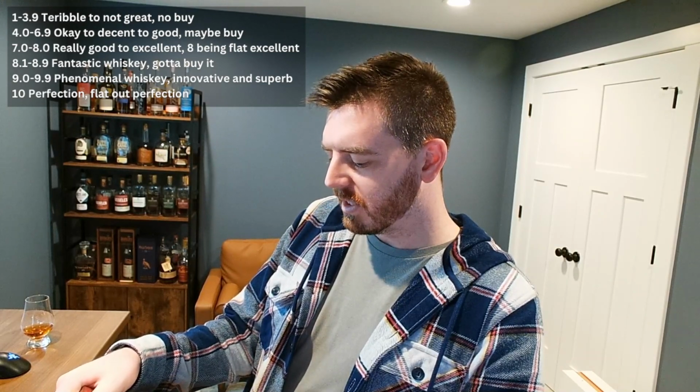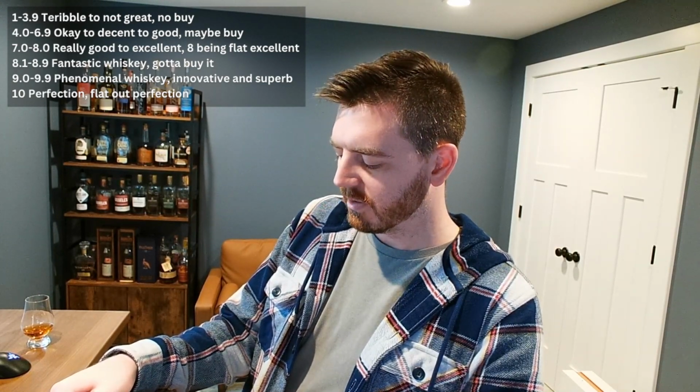But at $150, I kind of want it to stick around a while longer in my mouth so I can get more bang for my buck. So because of that, I think I'm gonna give the Elijah Craig 18 year a 7.2. I should mention mine came from barrel 6224. But all in all, the initial impression you get from it is good, but it's not a lasting impression. So because of that, I have to say that's really good.